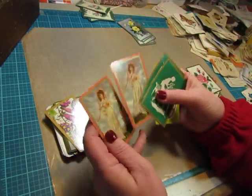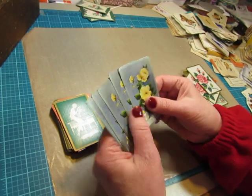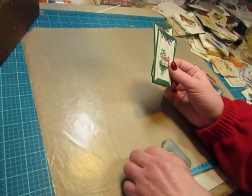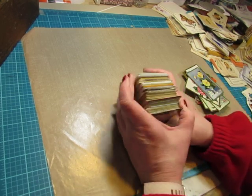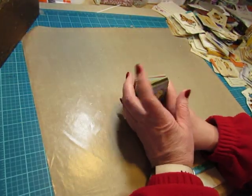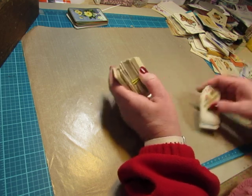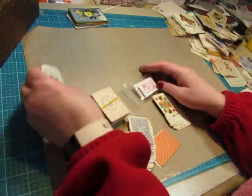Ah, there's the pink girl I was looking for. Okay, 2 of those. And I'm down to 5 of my cards with the cottage with the pink roof. Gotta keep those. There's the playing cards. And I got rid of this many. So I'll just keep going, I guess, until my battery dies. Or my, either one. If the camera shuts off or the battery dies, I'm out of here.